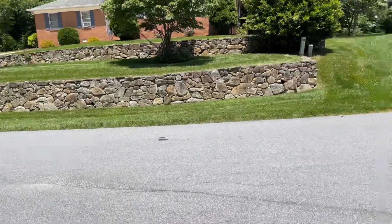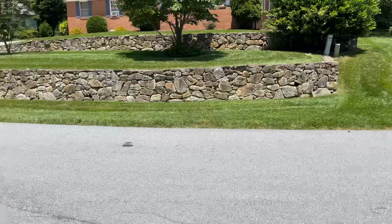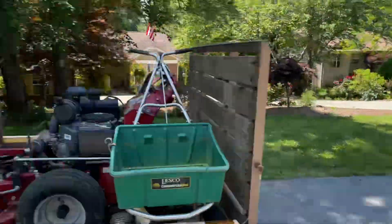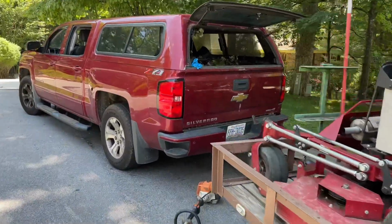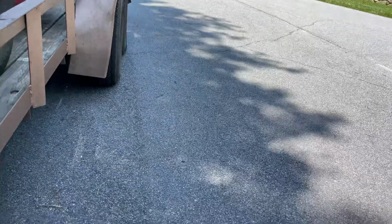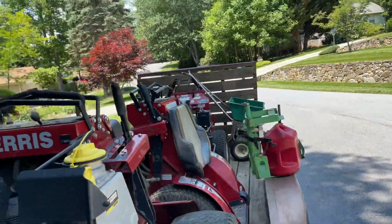So we have 1, 2, 3 more to mow, and then we're gonna do some pruning for about an hour. And then we'll be done for the day. Hopefully be back by 5 o'clock tonight so we can finish doing more stuff in the garden.